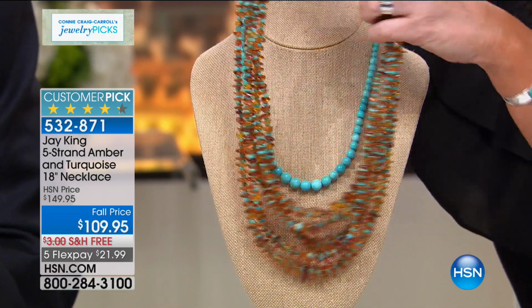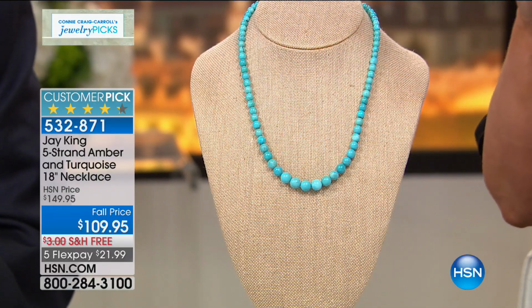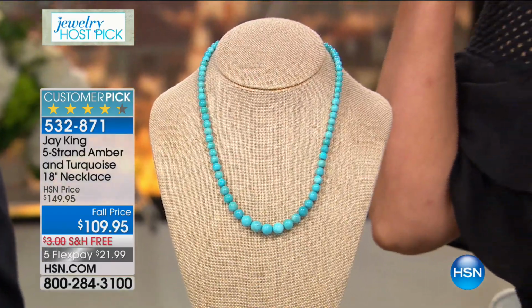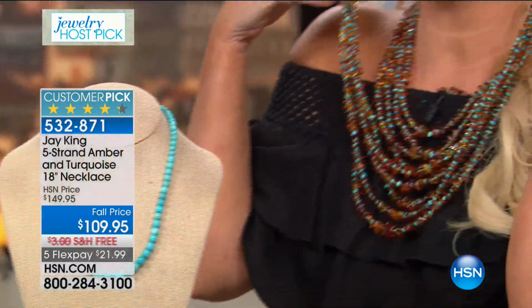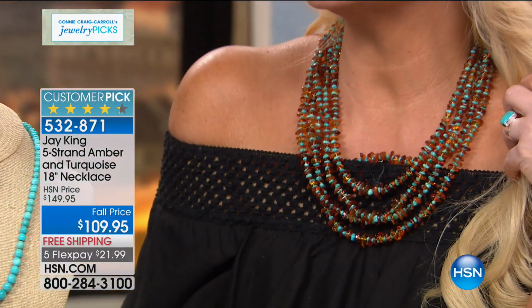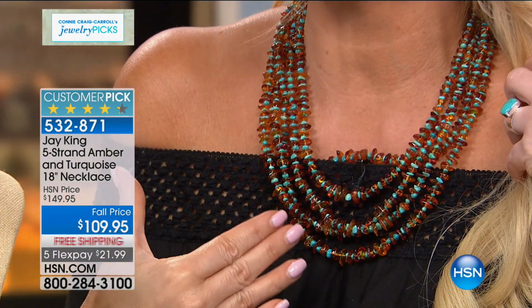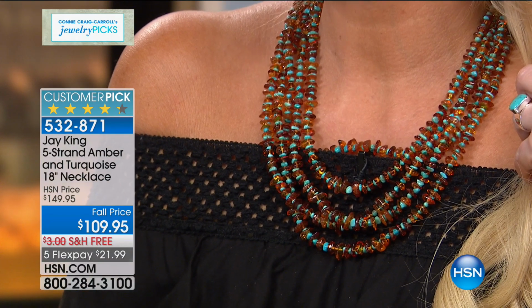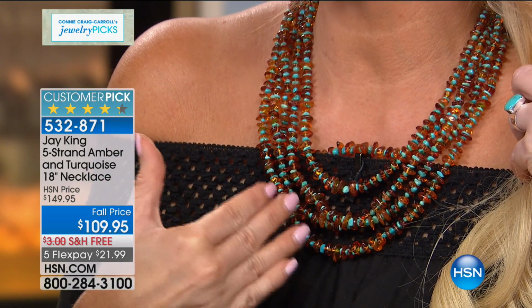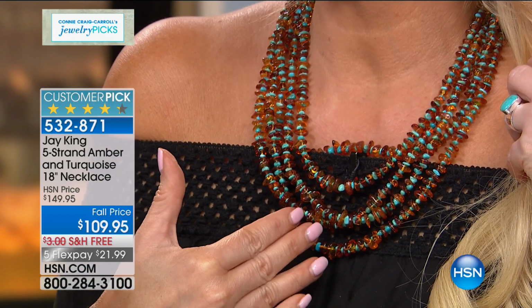I don't know if we'll have time to show this on, so I just want to show it on. I love this necklace. You want to talk about looking like you're dripping. And oh, I'm wearing it anyway. Look how beautiful, Jay. You got a waterfall. You're dripping in amber and turquoise, just in a real simple thing. Look at that. And again, it's real amber. So grab this while you can.